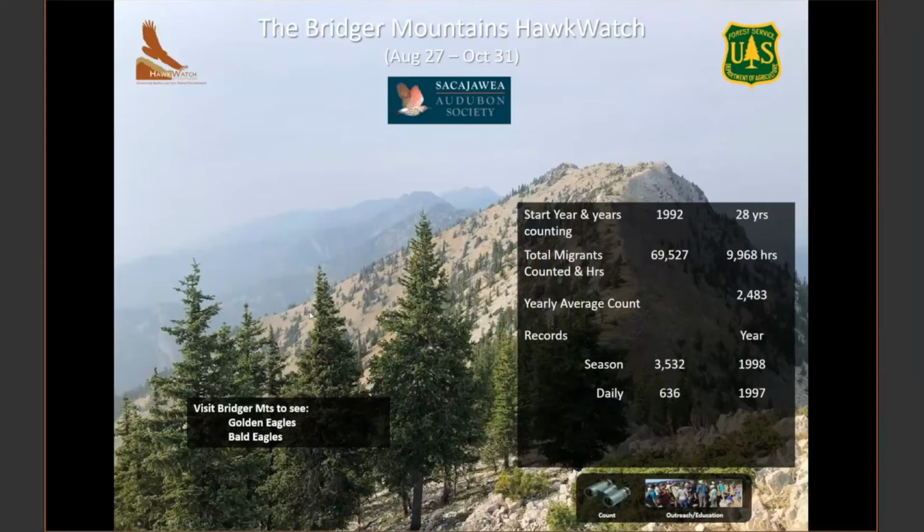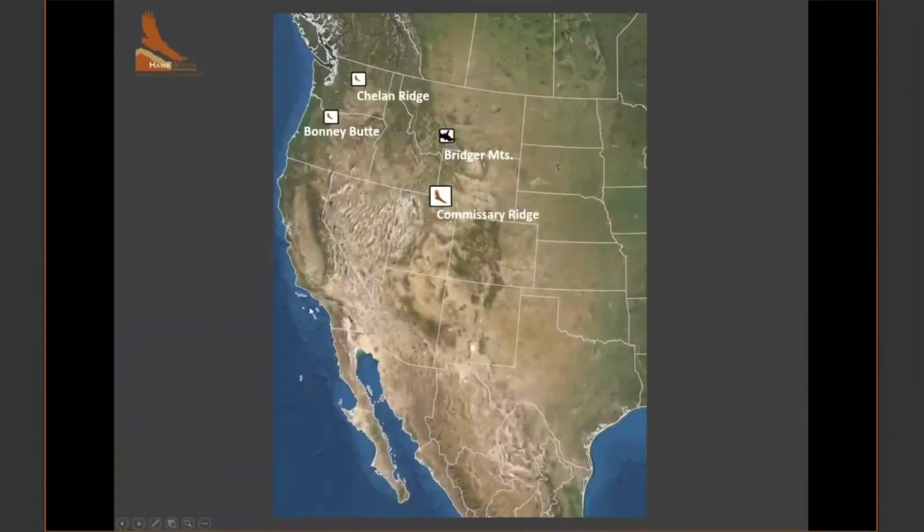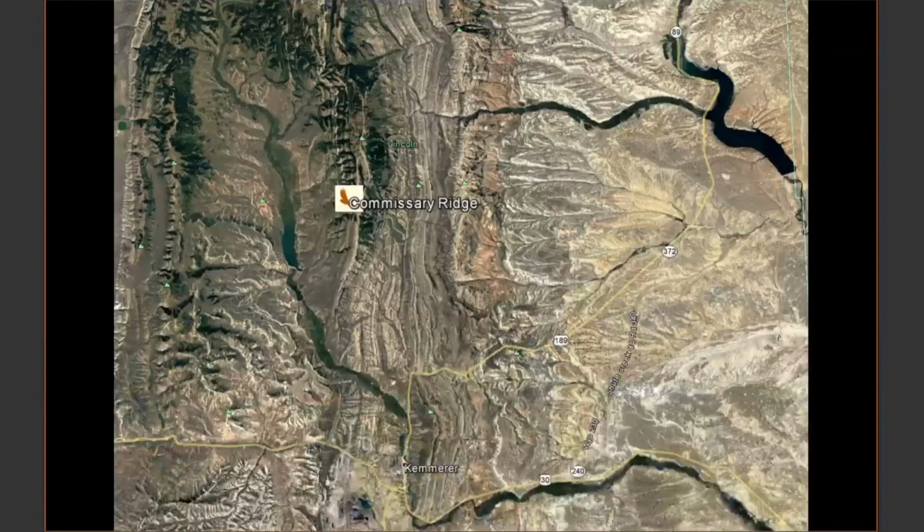Cool. And so that's the Bridger Mountains. If we go from Bridgers and head just south, we go to Commissary Ridge, which is the newest site in the HawkWatch International Migration Network. Commissary Ridge is along the Commissary Ridge mountain range, just north of Kemmerer, Wyoming. And you can see here just this nice north-south running ridge, and our count site and camp are right there. The nearest town is Kemmerer.